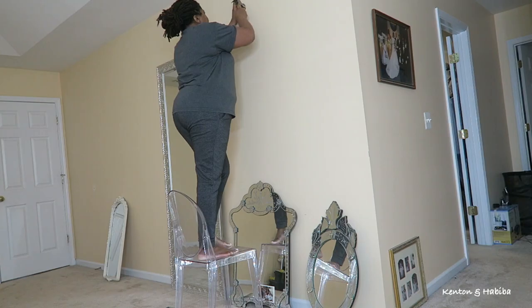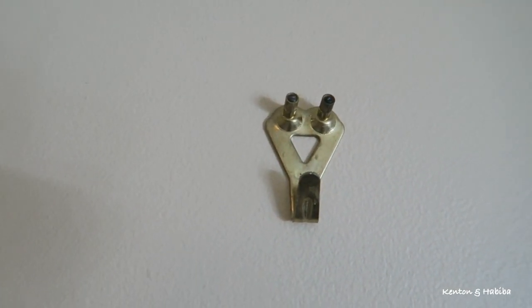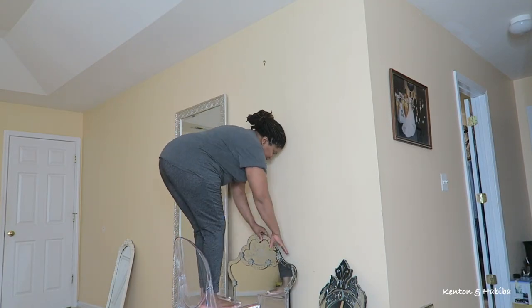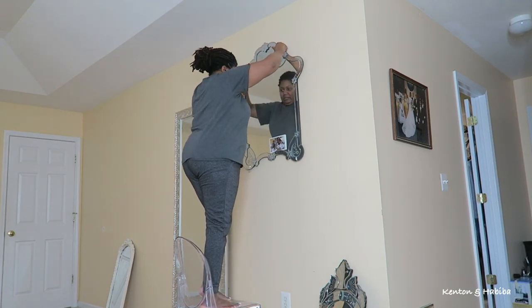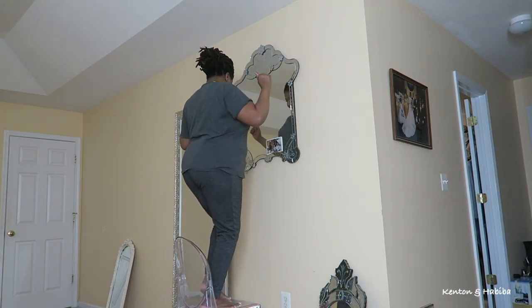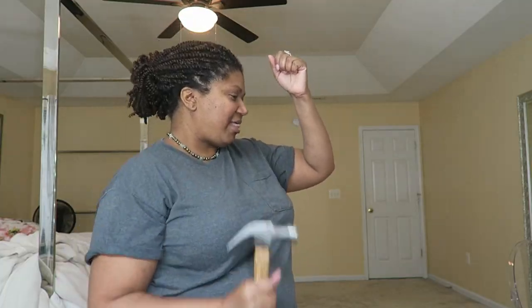And now I'm going to use some proper picture hanging tools to hang the mirrors, and these leave minimum damage to the wall. They're really perfect. You can buy them in the hardware store, Lowe's, Home Depot, stuff like that. And I really should be stepping on a step ladder, but I couldn't be bothered, so I'm just using this chair. And voila, Mira is up and she's feeling good.